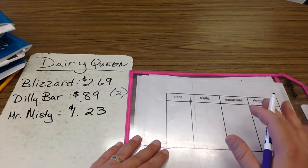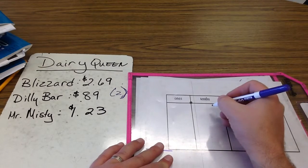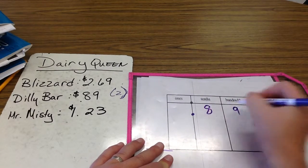I know I'm going to have to add 4 numbers together because I need 2 Dilly Bars. So what I'm going to do is figure out how much 2 Dilly Bars is to start out with. To do that, I would have to add, because I'm putting 2 numbers together.